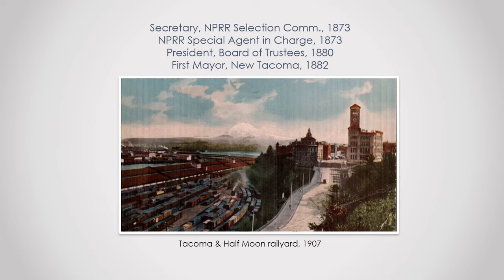However, Mrs. Hosmer is ill at this time, and they leave Tacoma to go back to Philadelphia because of her health. She does not do very well, and in the early part of 1885, she passes away. That same year, he's back in Tacoma with his son and doing more stuff.